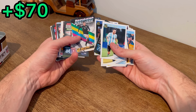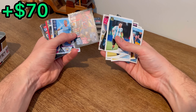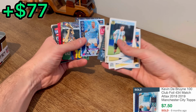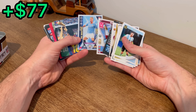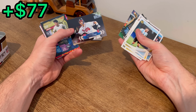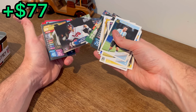Another Messi. Di Maria. Magician's card. Another Messi. Another Messi. We will go ahead and do this one as next Easter egg. Those cards look so cool. Kevin De Bruyne. Something like that. 100 Club XL. A nice Dansby Swanson rookie card. National Baseball Card Day, 2017. I like that. We'll go ahead and add that to that last overall giveaway.